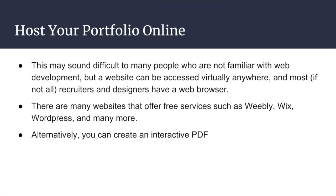The second tip is hosting your portfolio online. Some people get a little scared of doing this because they're not web developers. They don't know how to make a website. But it's really important to have this online, or at least in some sort of format where they can easily access your portfolio. A lot of free sites are available. My first portfolio was a Weebly website, and I think that did the job just as well as making it from scratch. Wix also has free websites. WordPress, there's so many other websites where you can make a portfolio online. It's very easy to do.